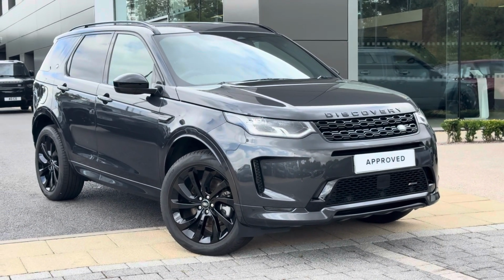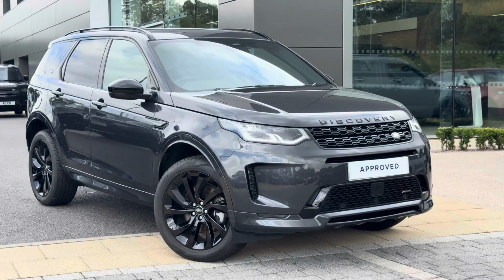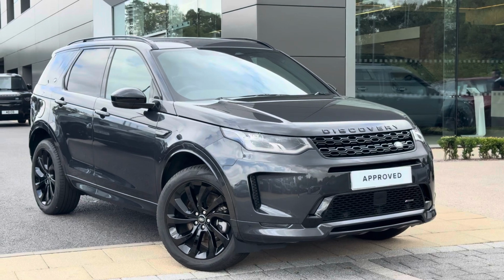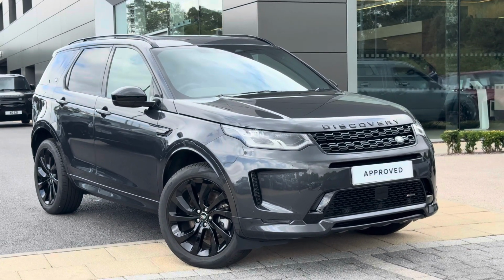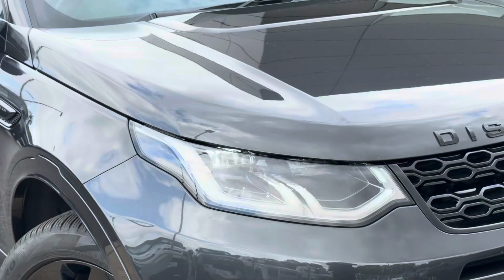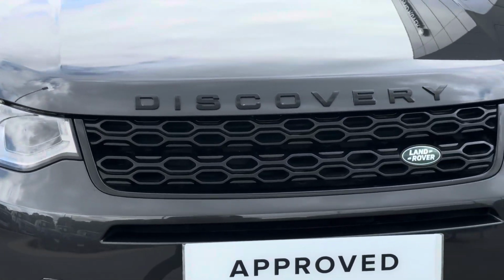Today I'm going to be taking you around the approved used Land Rover Discovery Sport D200 R-Dynamic HSE. This vehicle features a 2-litre diesel engine which is seamlessly mated to an automatic gearbox and is seen here today in Carpathian grey. Let's begin our journey from the front of this vehicle, where we'll find the LED headlights with our signature daytime running lights, ensuring a sharper view of the world ahead along with increased road presence.